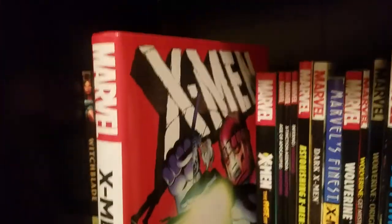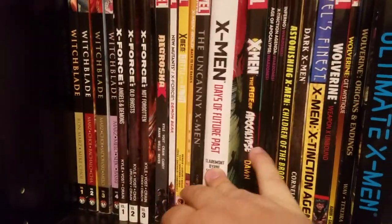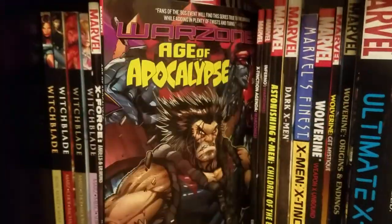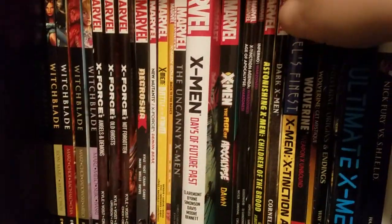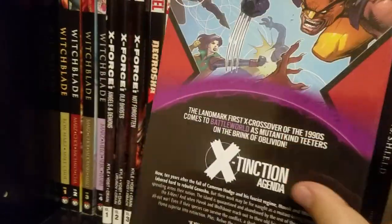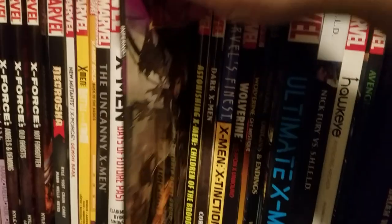Then we have X-Men Days of Future Past hardcover edition. Then after that, we have X-Men Age of Apocalypse Dawn. Then we get into some Elseworlds books. Age of Apocalypse. Then we have Extinction Agenda for the Last Secret War. Oh no, my books fell over. Then next we have Inferno Warzone.